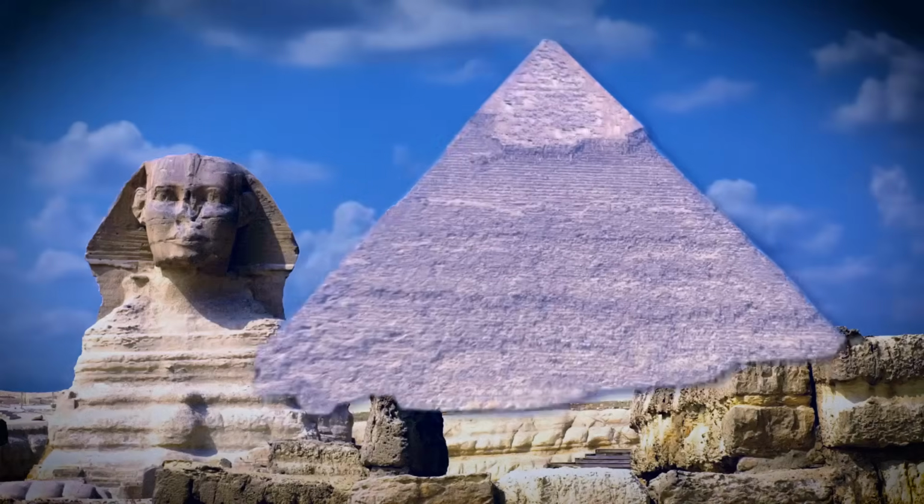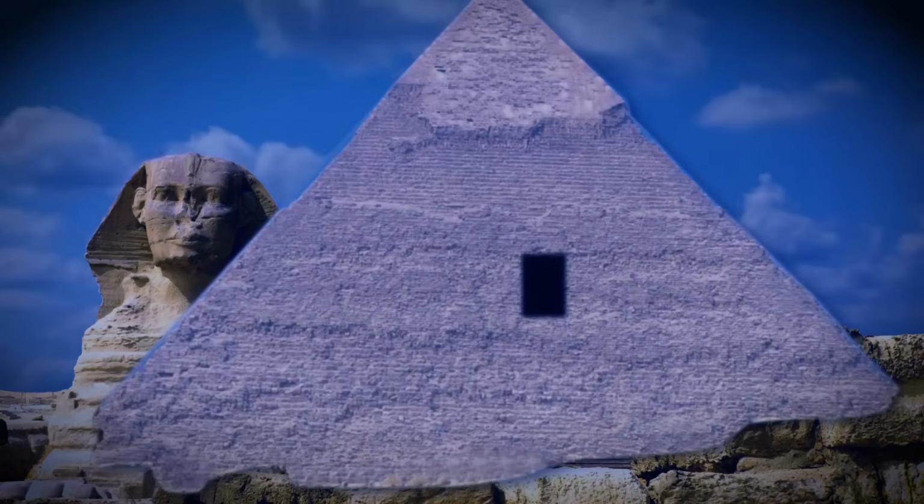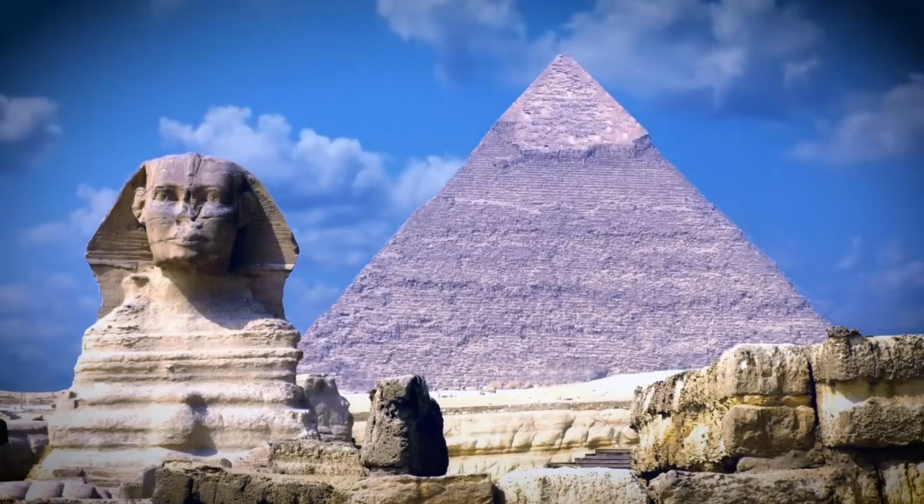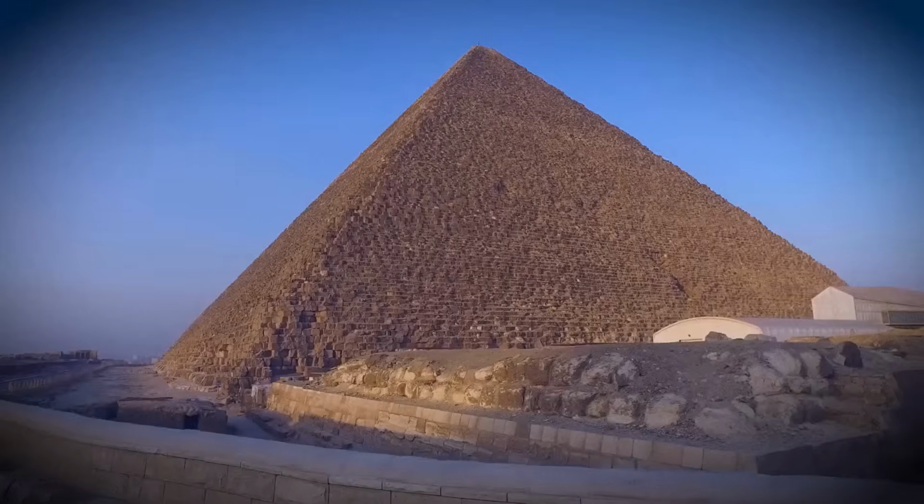They found a hidden chamber. And guess what they named it? The Big Void. Yeah, I know, not the most creative name. They even used 3 different muon detection techniques just to be super sure that it was indeed a big, mysterious void inside the grandest pyramid of them all.